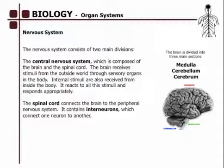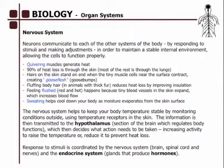The spinal cord connects the brain to the peripheral nervous system, which includes interneurons, which connect one neuron to another. The peripheral nervous system measures everything from the outside or inside our body, everything that is not our brain and our spinal cord. So neurons communicate with each other and other systems of the body by responding to stimuli and making adjustments in order to maintain a stable internal environment, and it allows cells to function properly.